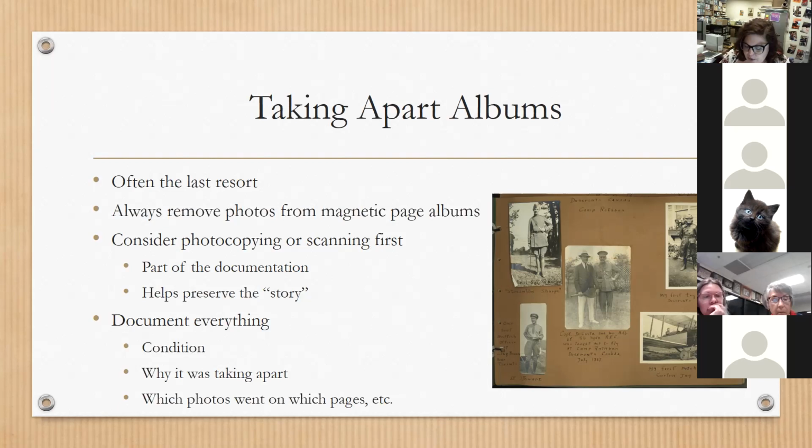The Smithsonian has a great video out there that shows you how to use dental floss in a sawing method behind the photograph to remove it, as well as tips on using a blow dryer to add a little heat too. You can Google that, or I'll provide a link for it after the conference.